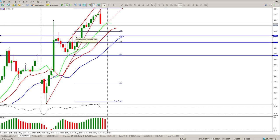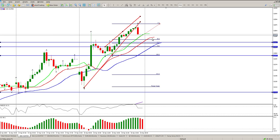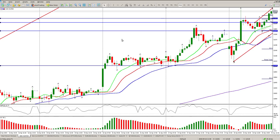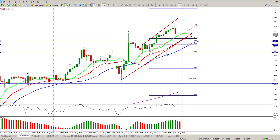Okay, so 12,230 is the area that we're looking for, purely because you had a double bottom here. Then you want to see a pullback to come test this double bottom break and then accelerate back to the upside. Okay, so that's kind of my view today. Looking for longs, just looking for a bit of a pullback. And the other thing that we can look at, not really, no.